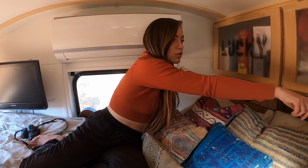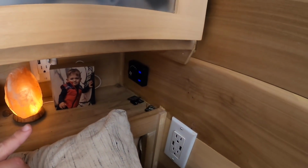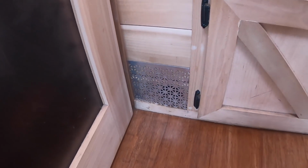This is also my controller for my diesel heater. So I can just turn that on and off right from bed, which is great. I don't have to get up to adjust the temperature. I can just adjust it right from bed, which is awesome.